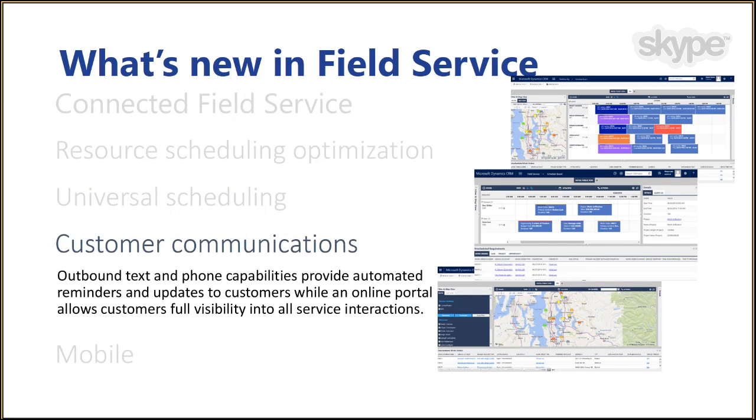Customer communication. With new customer communication features, organizations now can send outbound text and automated phone calls using integration with Twilio. We also can share with our customers ETA of our technician arrivals live on the map through integration with Glimpse services. And we can share those live maps through text or email or through the portal.